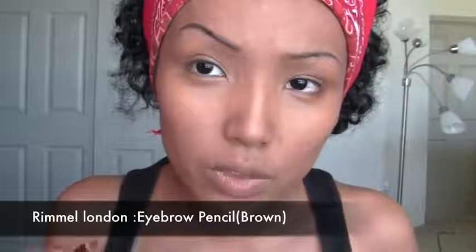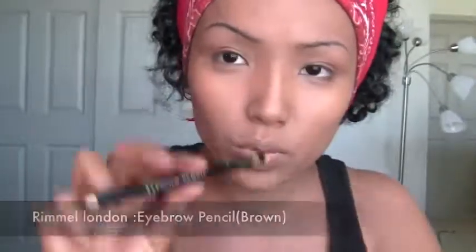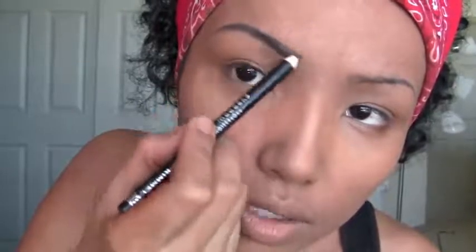Now let's work with our eyebrows. For the eyebrows, we're gonna thicken them to look like Antoine Dodson. I'll be using Rimmel London's Dark Brown Liner to line and thicken my brows. I think I'm gonna thicken about half an inch. So just take it like that and follow your brow shape and just thicken.